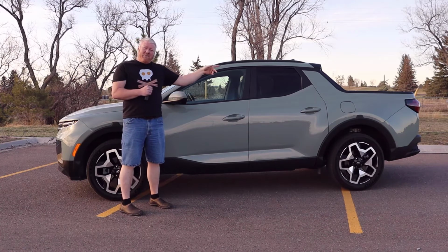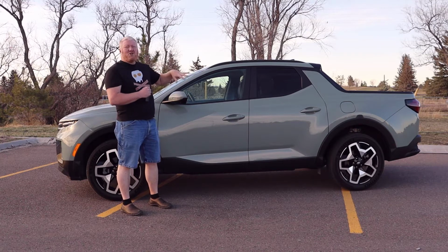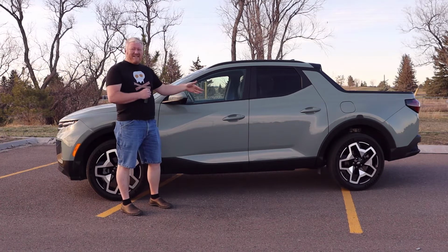Let's look at the working end because it is a pickup truck and that is a very important part of it. And I'll mention towing again because I think it's an important point with a small vehicle like this. A lot of people overlook that. And then we'll get inside.